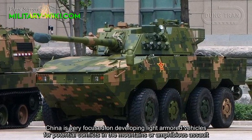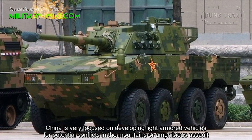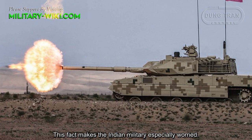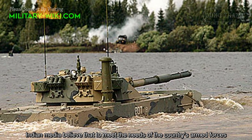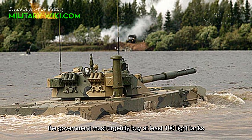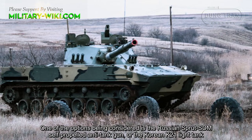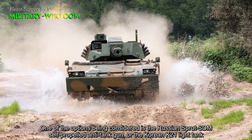China is very focused on developing light armor vehicles for potential conflicts in the mountains or amphibious assault. This fact makes the Indian military especially worried. Indian media believe that to meet the needs of the country's armed forces, the government must urgently buy at least 100 light tanks. One of the options being considered is the Russian-built SDM self-propelled anti-tank gun, or the Korean K-21 light tank.